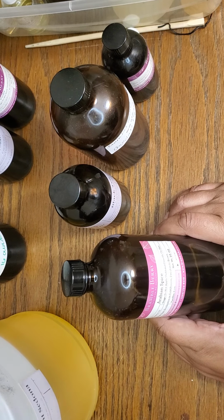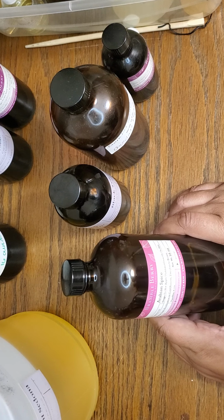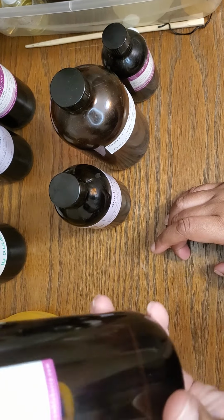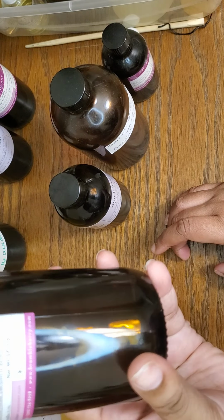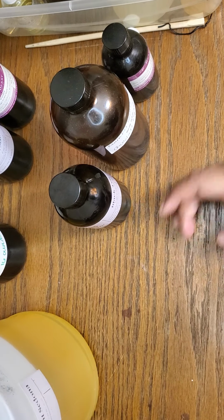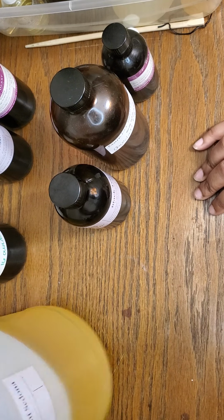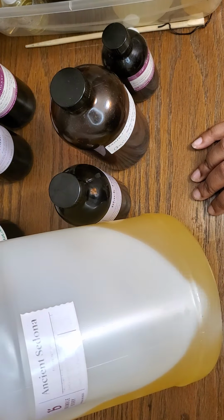And I have not purchased Arabian Spice in a long time. In fact, I'm down to the last 5 ounces of it, possibly. And then after this, I won't buy it anymore. And then the next one I have is Ancient Sedona.